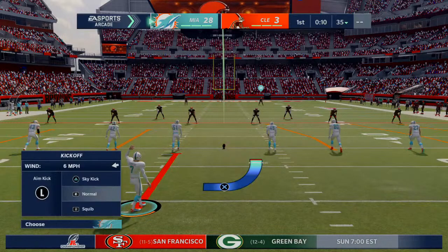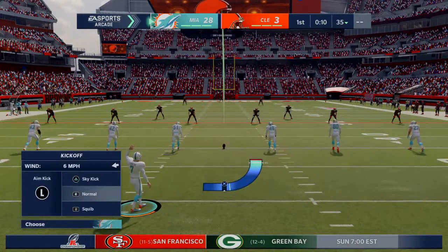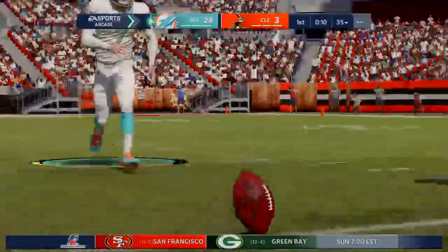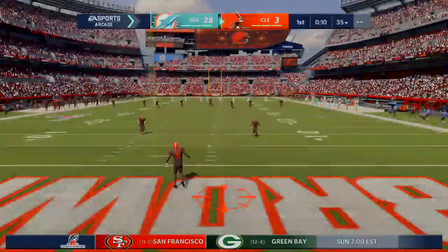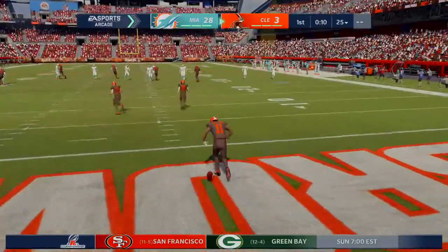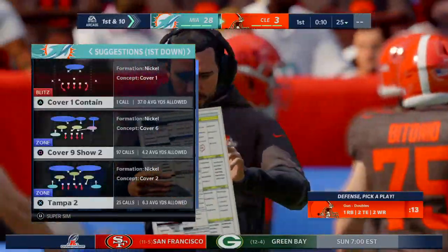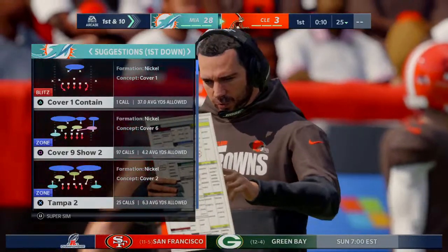Jason Sanders to kick off for Miami. Now after the touchdown, ready to kick it away is Sanders. This taken in about 4 yards deep. And he'll decide to not bring this one out as their drive will begin at the 25.